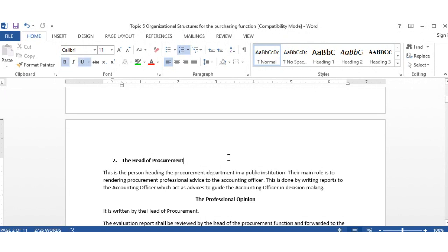Okay, the head of procurement. So we have spoken about the accounting officer. Now it's the turn to look at the people inside the department and how they basically operate.